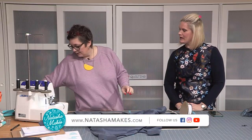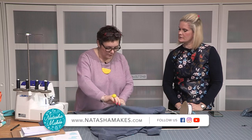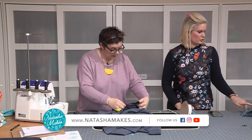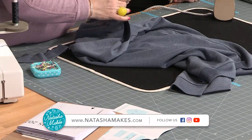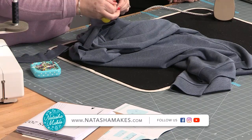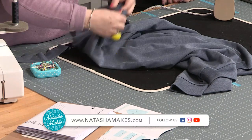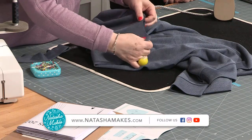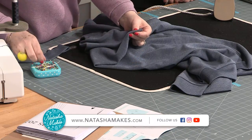So we're going to find the centre front and centre back of your neckline. Okay, and do we do that by just folding it in half? Fold it in half. The good old tried and tested fold it in half method. Never fails. Match up your raglan seams and then you've got your centre back there. So match from the seams. And we do the same on the front. Again, we're just matching from those seams and then where we've got the fold, where it sits in half, that's going to be our centre front.